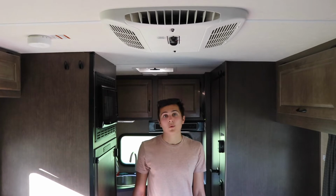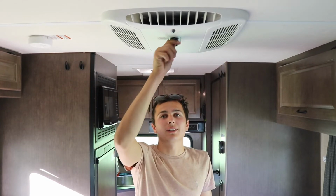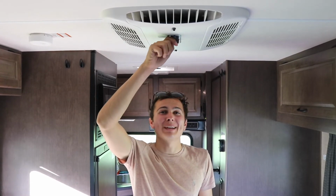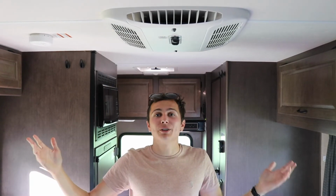Okay, so when it's really hot and not cold, you have the aircon, which is pretty simple to use. You just flick the switch, but you have to be connected to power, and it's quite powerful. It keeps you nice and cool, so sometimes we have this on at night. You can leave it running for as long as you want, you won't have any problems, and it'll stay cool.